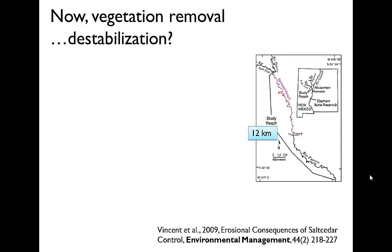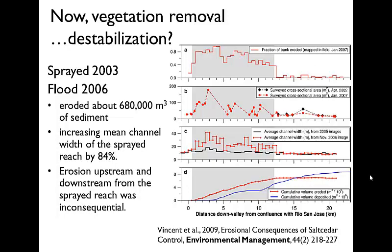Some work that's already been done: there was a study down on the Rio Puerco in New Mexico where they sprayed a 12-kilometer reach. This was helicopter spraying, so it sprayed all of the vegetation, including the natives. It was sprayed in 2003. They had a 30-year, I think, recurrence interval flood in 2006. And the results, so on the x-axis here we have distance downstream. The gray region is the part of the river where the spraying happened on the Rio Puerco.